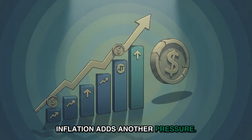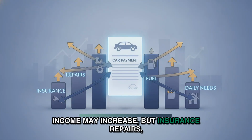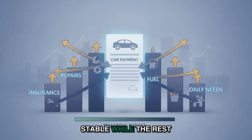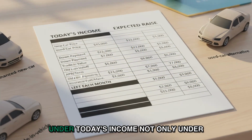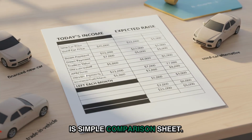Inflation adds another pressure. Inflation means prices rise over time, reducing what each dollar can buy. Income may increase, but insurance, repairs, fuel, and daily needs can rise too. A payment fixed by contract may look stable while the rest of the budget becomes tighter. This is why a car should be affordable under today's income, not only under an expected raise that has not arrived. The most useful document is a simple comparison sheet.